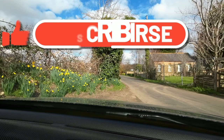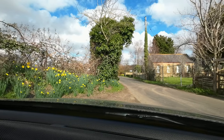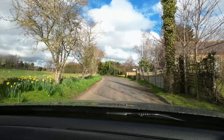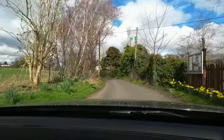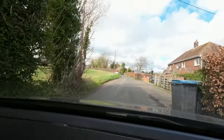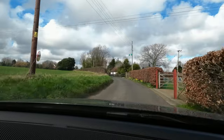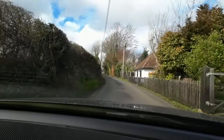Let's go on the Google directions. Head south on Chapel Road towards Lower Street. Let's see what this does. Head north on Chapel Road towards Vicarage Lane. In a quarter of a mile, your destination will be on the left. There we go, some daffodils there on the right hand side. Beautiful. Snowdrops mingled in. You can see, appreciate this little village, isn't it lovely?